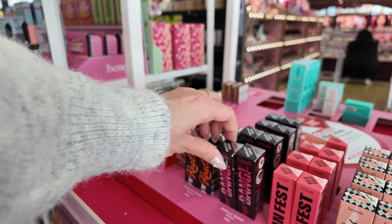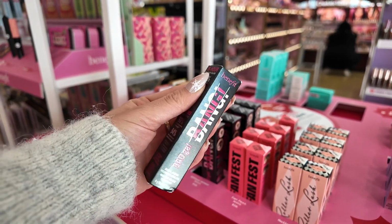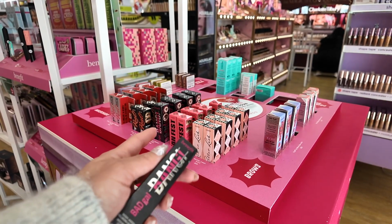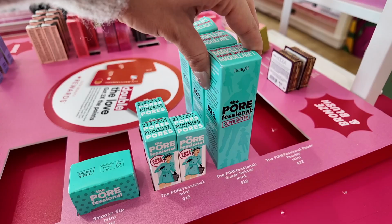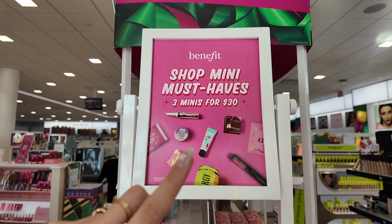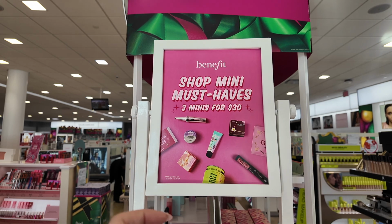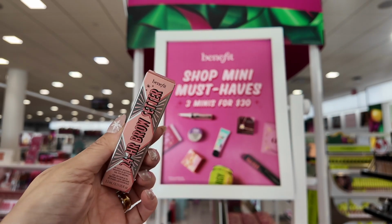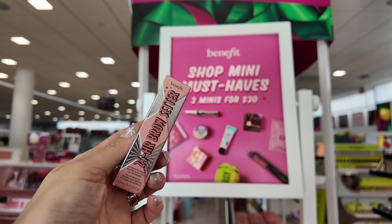I know for sure I'm gonna have to grab one of these guys because this is one of my favorite mascaras, but I'm seeing a couple of my other favorites that I'm gonna have to grab. I think I'm also gonna have to get one of these, which is also something that I used today, and then I'm also gonna do one of these. Perfect. And by the way, it's the perfect time to take advantage of deals at Ulta Beauty, like 3 minis for $30 with the Benefit minis, because their minis are actually very good sizes for trying out the products themselves and actually getting a really good use with them.